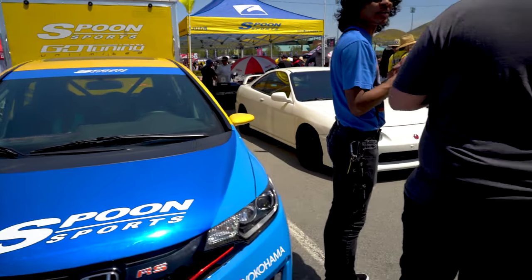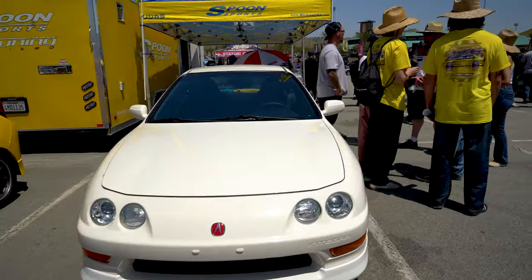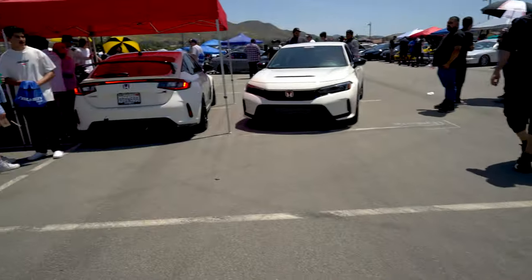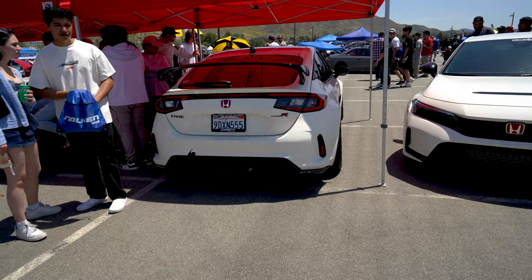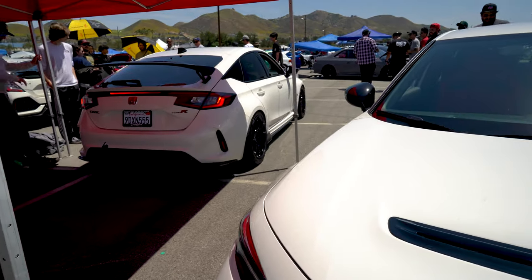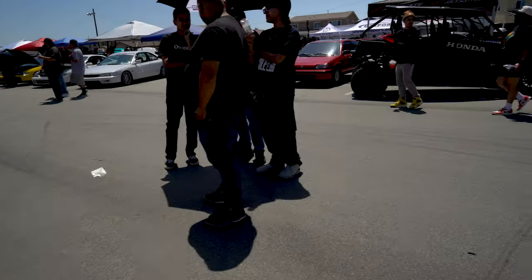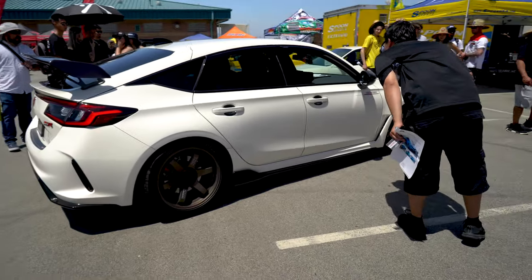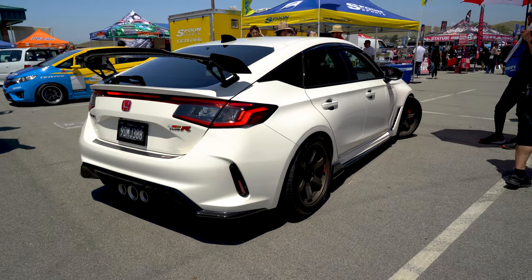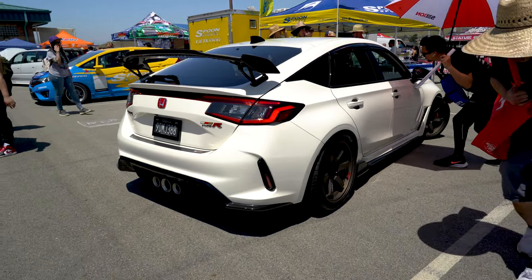Next to the Fit, looks like we have a left-hand drive Integra Type R. And then, as always, a bunch of Type Rs. So, yeah, I didn't even realize there was as many FL5s. Got Hondata here doing their thing. FL5 pulling out right now. Got another FL5 on bronze TEs. That's pretty cool. Looks good.